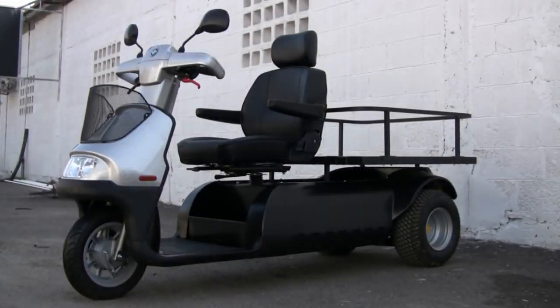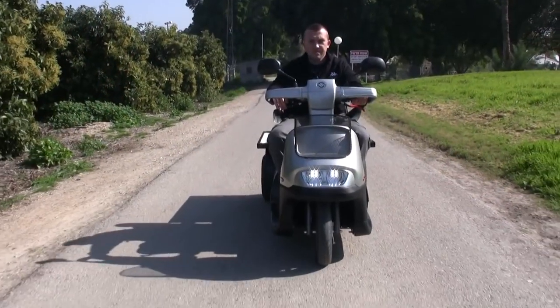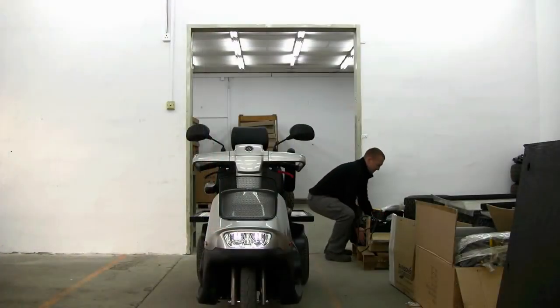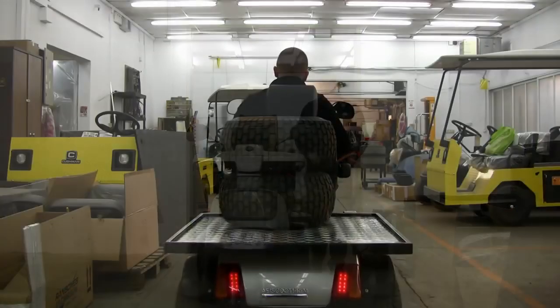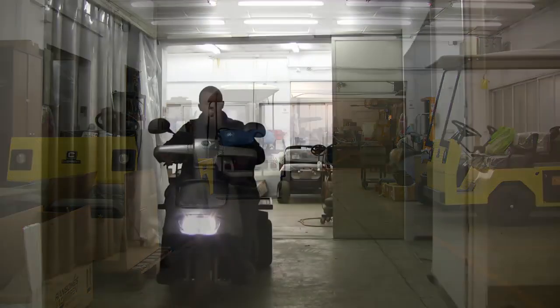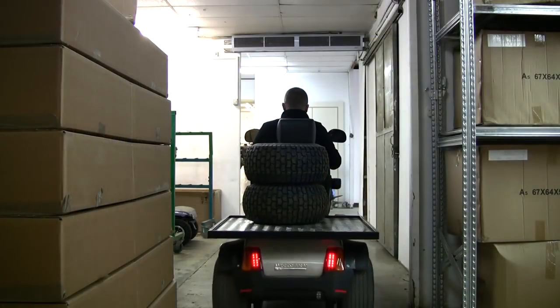Afi Scooter M is the new operation scooter designed and manufactured by Electrique Electric Vehicles. Afi Scooter M is a powerful electric vehicle designed for service and maintenance personnel on large operational grounds, hospitals, and industrial plants. Thanks to its impressive carrying capacity of up to 660 pounds and its maneuvering capabilities, it is your ideal work pal.